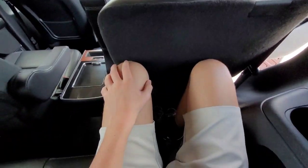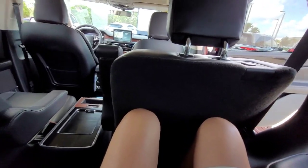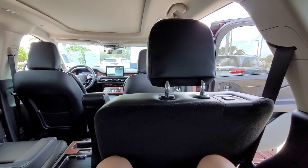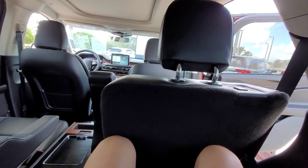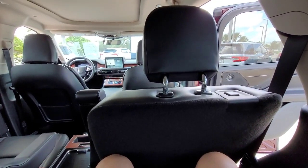Now, the third row is a bit cramped. My knees are really high off the ground. However, my head is not hitting the ceiling. That might be a concern that you would think, looking at the outside, how the rear roof slopes. But there's a little cutout and it's just enough room to where my head is not hitting the ceiling.